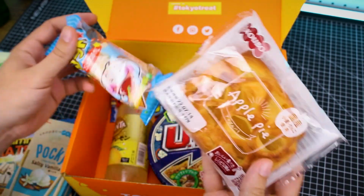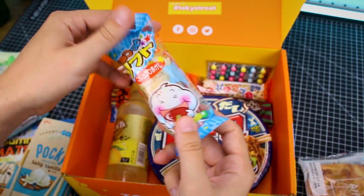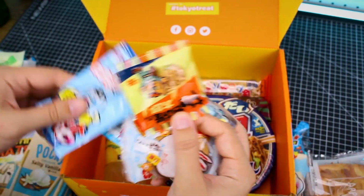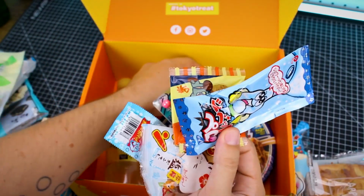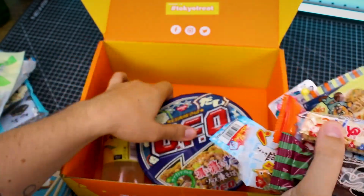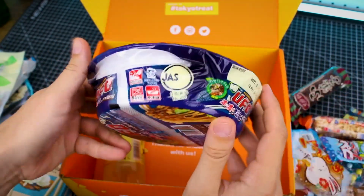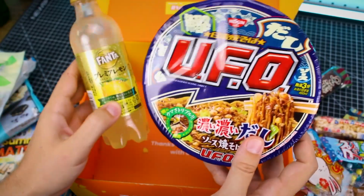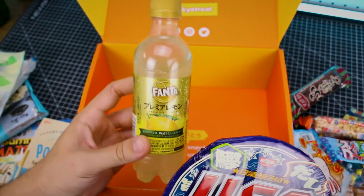Got our apple pie snack, the ice cream snack, candy, snacks, ramen that you can just add hot water, cook that up for some yakisoba, very nice, and the drink.